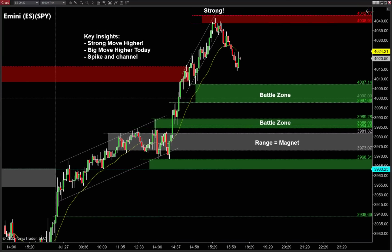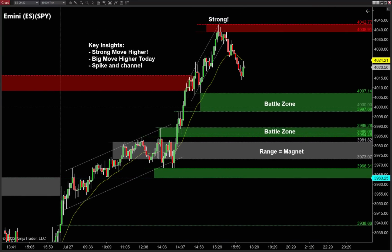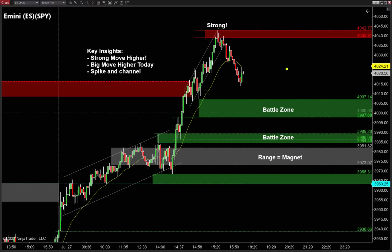The next clue is the size of that move. It's a huge move. Big move today. Very few pullbacks. We have to assume that buyers are going to look at this and say, you know what? I'm bullish, but you got to give me a better price, right? Give me a better price. Give me something a little bit lower down here that I can kind of sink my teeth into here as well.